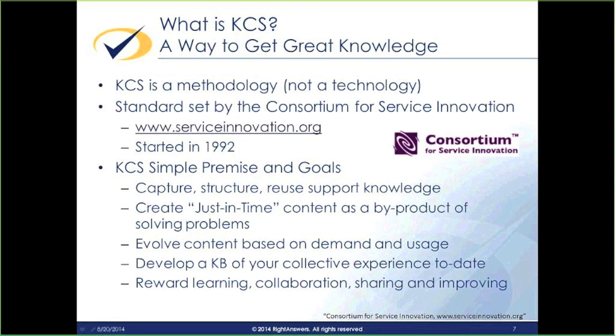And then what do we focus on, right? We have all of this information. Well, what do we focus on? Well, we want to focus on the content, and we want to focus on the knowledge that's being used and that's in demand, right? Because nobody has time to do everything, right? So you'd want to evolve things. You want to make them better. You want to make them grow, which helps us develop a knowledge base that's of our collective experience, right? If we have everybody participating in the knowledge process and we're evolving what's the most useful, we have all of our experience to date located in one location, right?